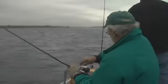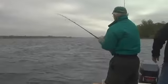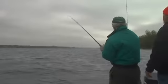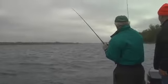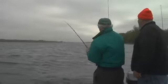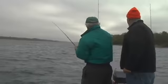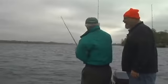There you go. You're hooked up with something. A little better. Get this guy out there. That's on a chunk, too. Yeah. There we go. Got a little head there. What do you think? I think that's a better fish. Yeah? You think he's got stripes on him? I hope. Yeah, I think so. We'll see.